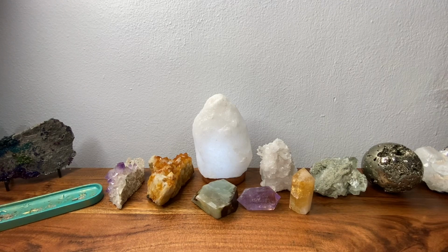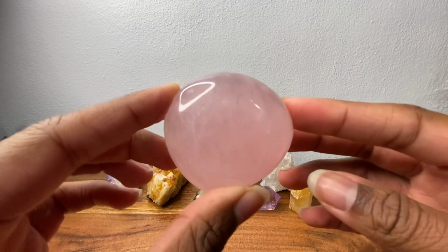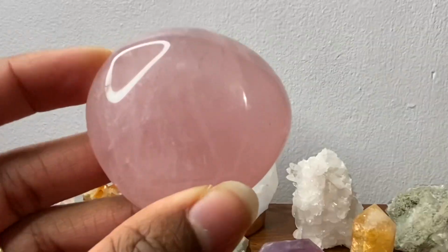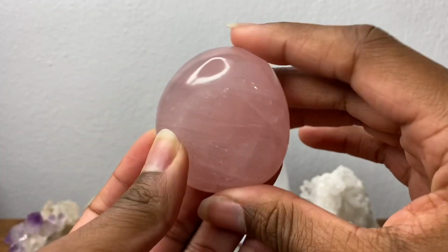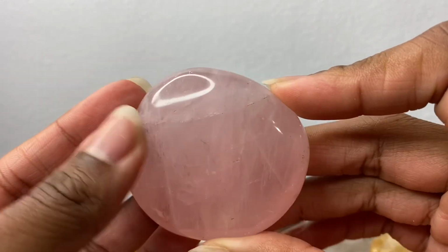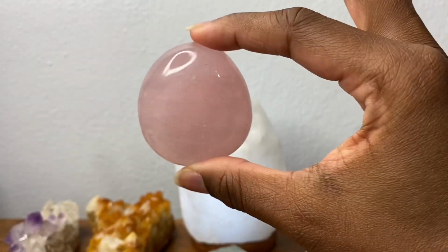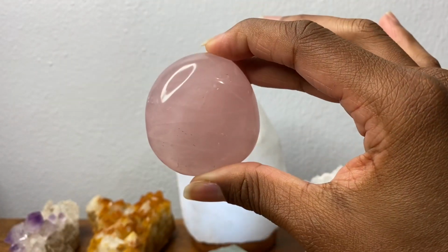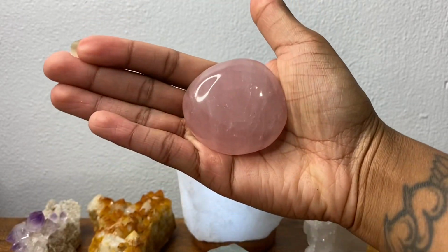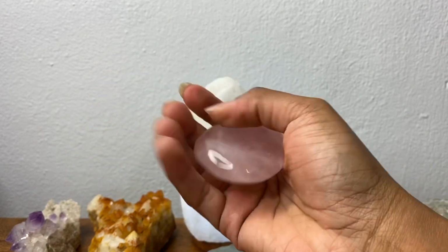Uh-oh. I'm about to show you the wrong one. So I've shown you 3 already. This is the 4th one. Oh, forgive me. Let's go back. Boom. This is the 4th rose quartz. Extremely pretty.